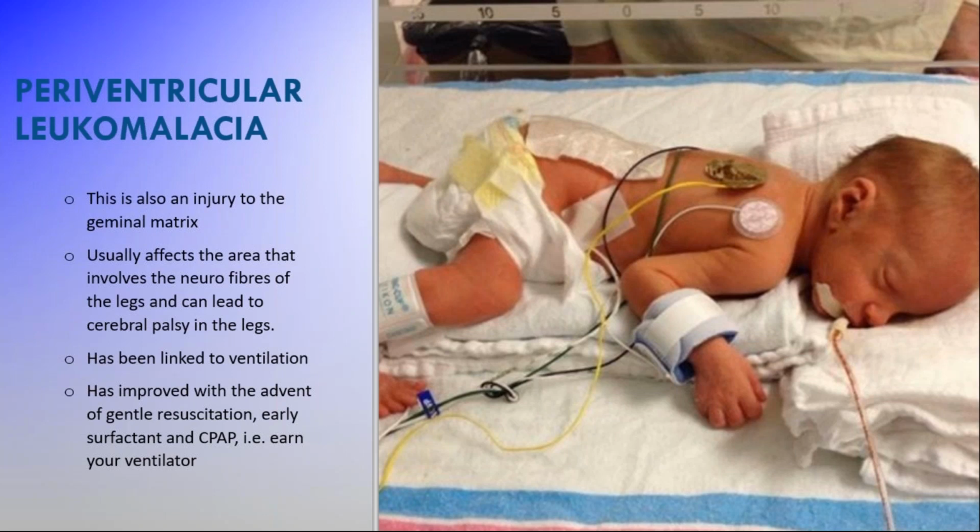And very often, what happens in these babies, if they've had a large amount of cystic periventricular leukomalacia develop, they will present with cerebral palsy to their legs. Now, the interesting thing about periventricular leukomalacia is that it has very clearly been linked to ventilation. So we can't just go on, oh, well, this is what we're going to do.